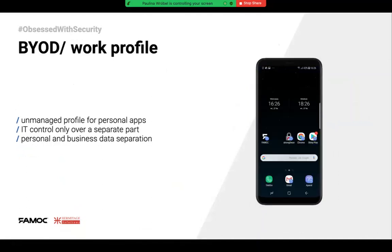BYOD mode is dedicated to personal devices, and the IT administrator can create a container for all the work stuff: the business apps, files, photos, messages, documents, and so on. This container is protected by a dedicated password, and the IT admin can control only this particular part, and not the whole device. In this way, you can organize data separation on your mobile phone, which is very important from our clients' perspective.